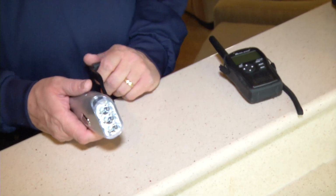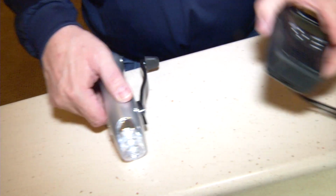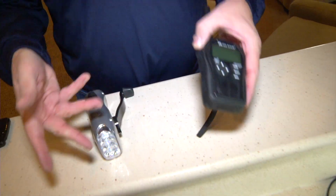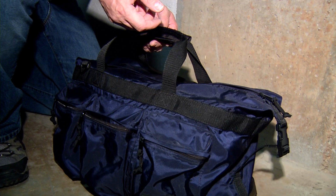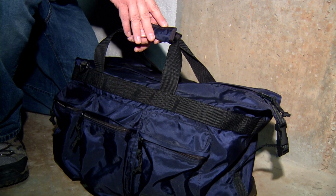Other important items to remember is a flashlight, preferably a crank one. It doesn't use batteries, and of course, a weather radio to give you the very latest on the severe weather heading your way. Once your go bag is packed and ready to go, all you do is grab it and take it down to the tornado shelter with you.